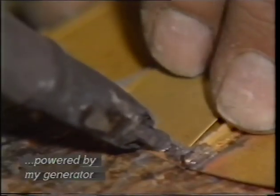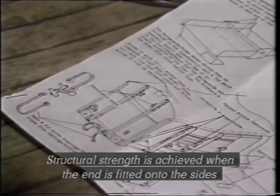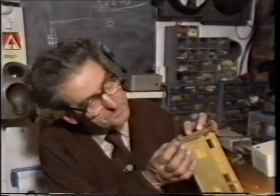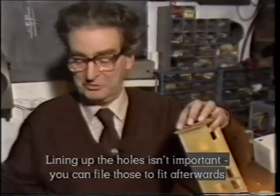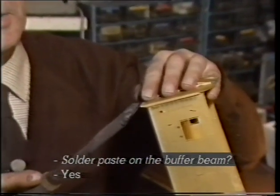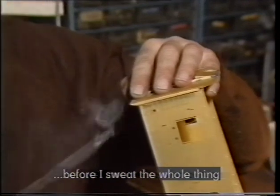Electric power by the courtesy of my generator thumping away in the background. Structural strength is achieved when the end is fitted onto the sides. I'm just lining it up so that the overhang is equal on both sides. Lining up the buffer holes is not so important because you can always file those to fit afterwards. And you put solder paste on the buffer beam. Yes. And as before, I'm just going to put a little tack at each corner before I sweat the whole thing.